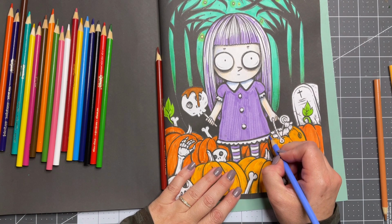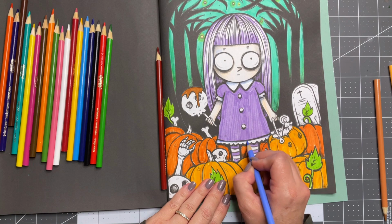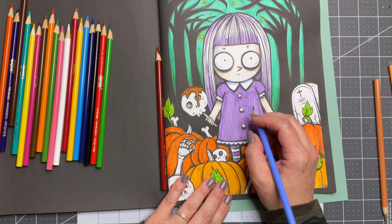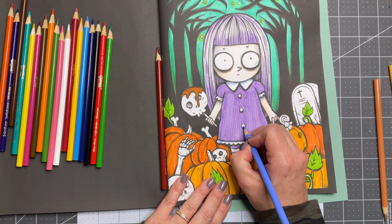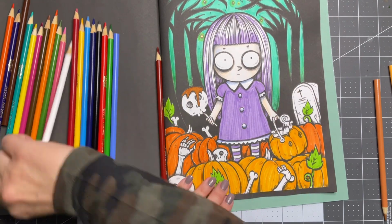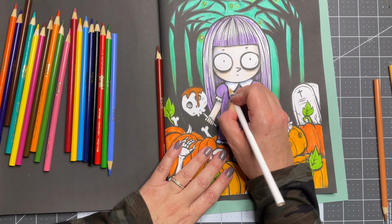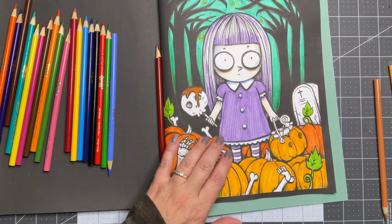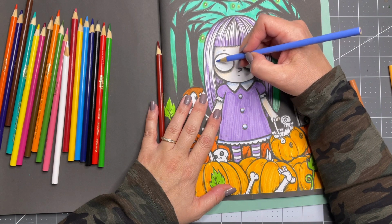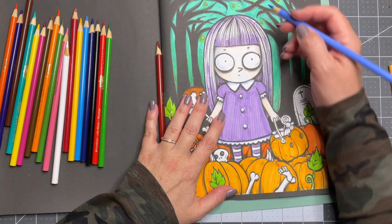All right, and then on the bottom part of her dress, this little ruffle. And the buttons. I don't even know why they put white in with the pencils, because I don't think it does much. The kids always try to use it to blend, and I don't think it blends very good.